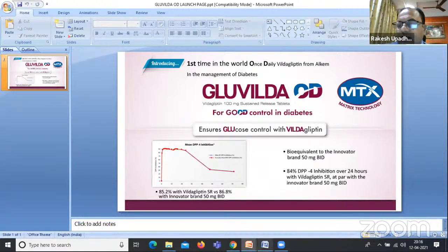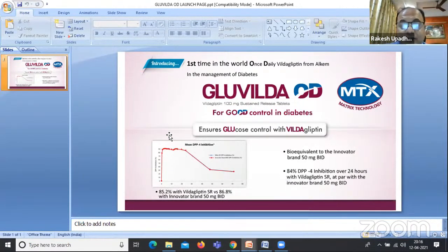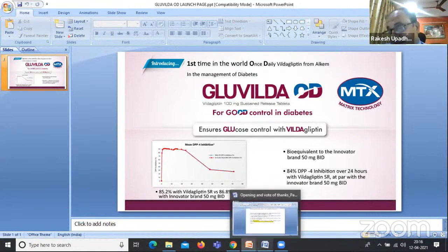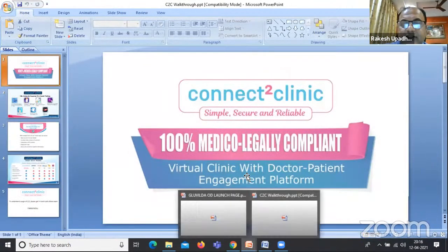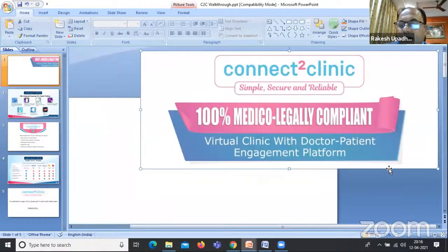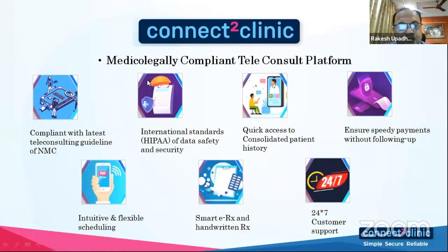Other than this, sir, there is one more point. Dr. Rakesh Goyal also mentioned that in today's scenario, telemedicine consultation is being taken as very important. Let me take you through one of the slides, sir. This is Connect to Clinic, sir. I'm sure it is visible to you.